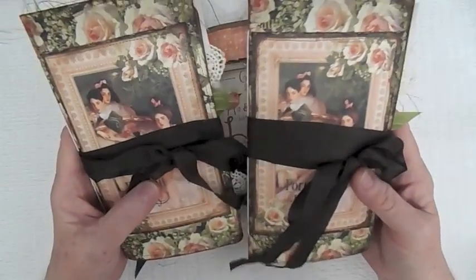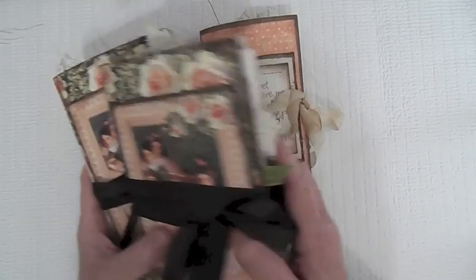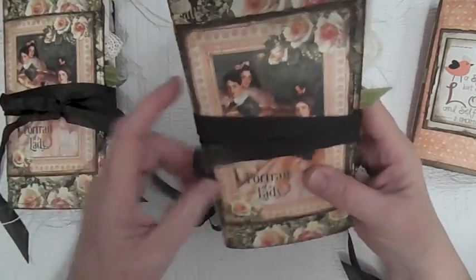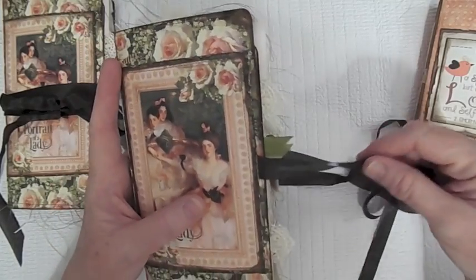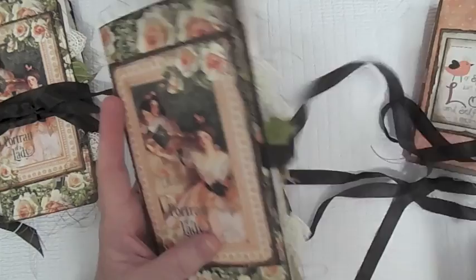So getting into the books. These two are identical, other than just a couple of pieces of paper are going to be different. But these were so much fun to make. I used the chocolate ribbon on these, and I actually just overlap the ribbon. The seam binding is really long, so that as your book gets thicker, you will still be able to tie it. And if you don't like it wrapped like this, you can always just tie it on the side and not have all that.